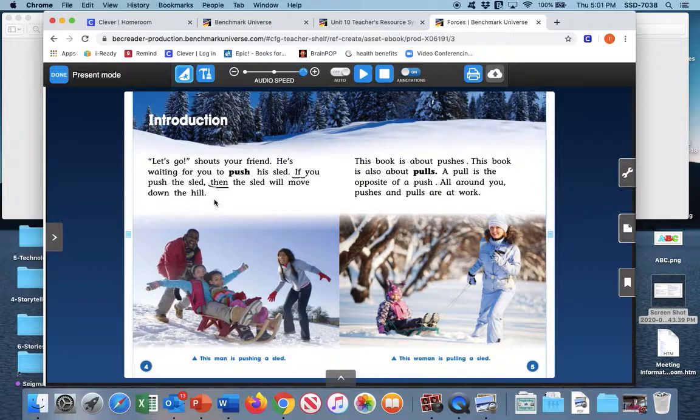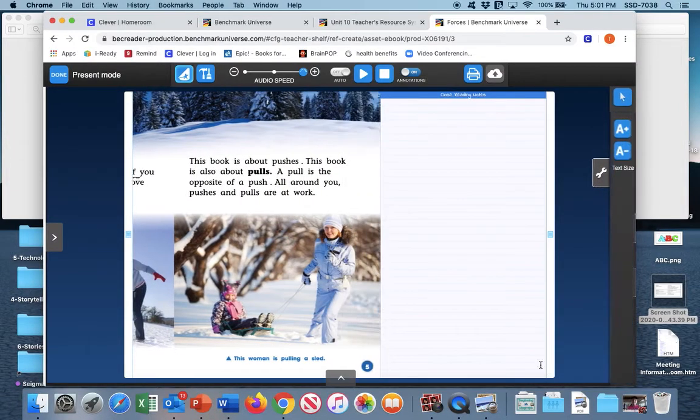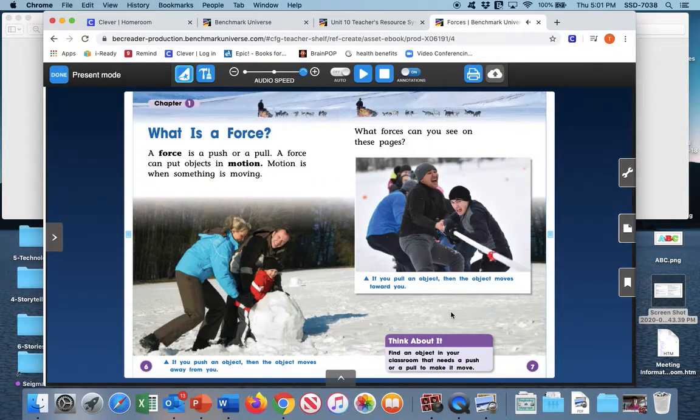We see over here on page 7, if and then again. It says, what is the cause and effect relationship in the caption regarding the force on page 7? If you pull an object, then the object moves towards you. So we see our if and then relationship again. If you pull the object like these people are doing, then the object will move toward you. Another example of cause and effect.